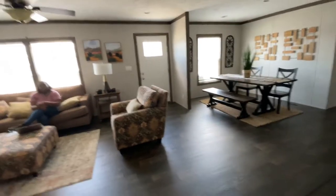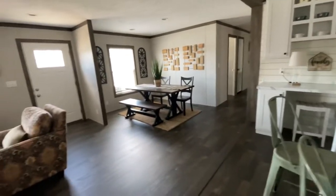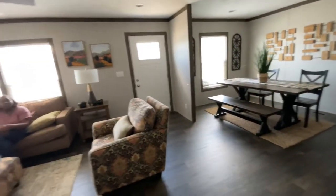I feel it. And it's darker. And I think that's what's throwing me off. Yeah. It's darker in here. I'm gonna say this, man. It's definitely a lot of space in here. I think they could have utilized the space a little bit better. I definitely would have went a different way.